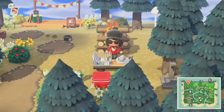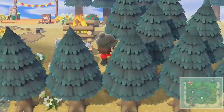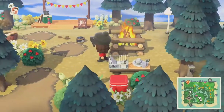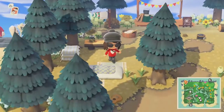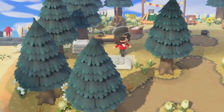Here's where the villagers place their dirty dinnerware, and then they wash it here and dry it over here. Here's where they can do some laundry. This is a nice area to lay down and relax and play the ukulele.